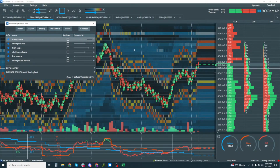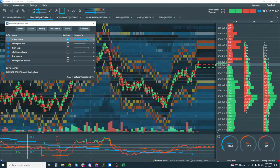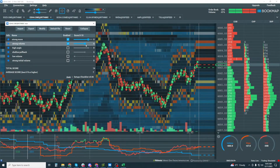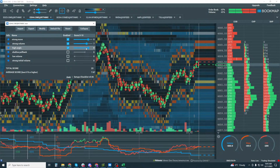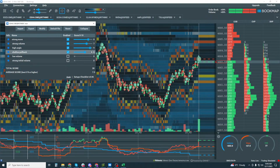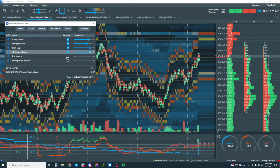So what's this angle look like? Well, it's strong enough for this time frame that we're looking for. Give it an 8. Strong volume, not bad for this time frame. We'll give this maybe a 7, I guess. High angle, yep, that looks great. We'll give it an 8 or a 9. Shallow pullback, yep, that looks good too. So we'll give that maybe a 9.